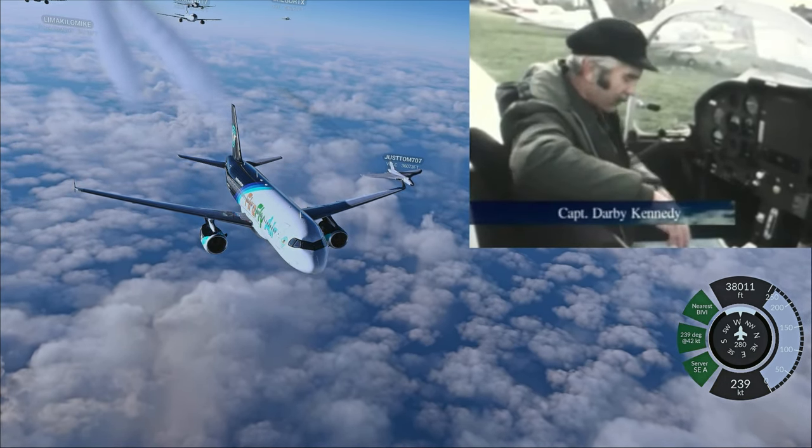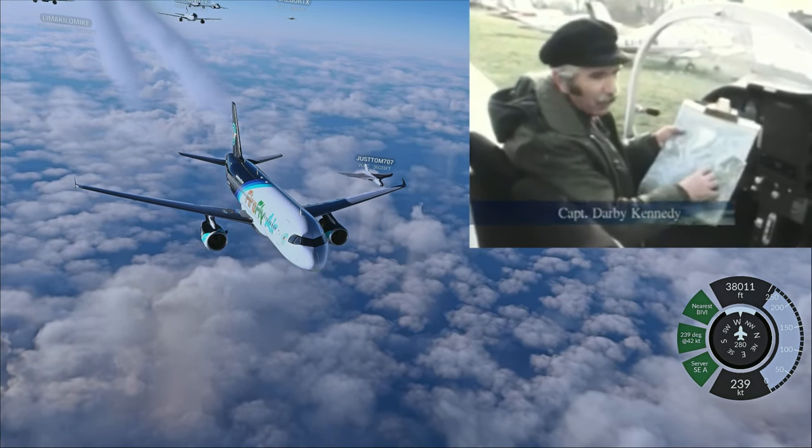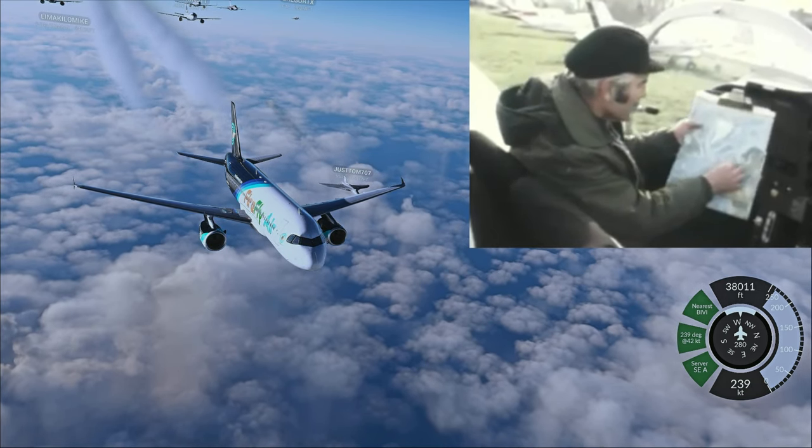I don't even like flying across the Irish Sea. I've flown hundreds of times across the Irish Sea with one engine. Stormy weather, no ships in sight. It's horrible, but look at the distance compared to that.